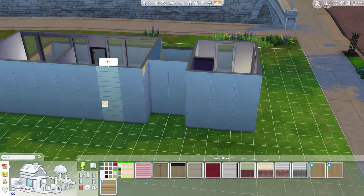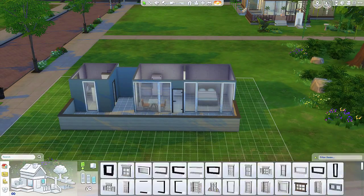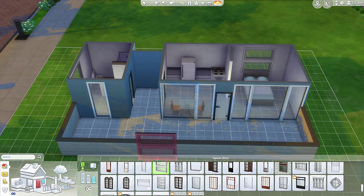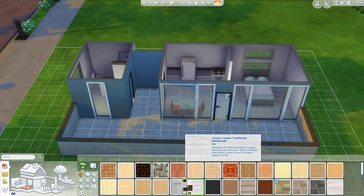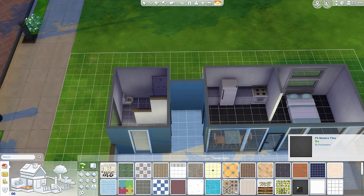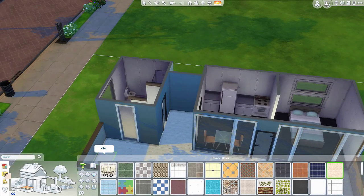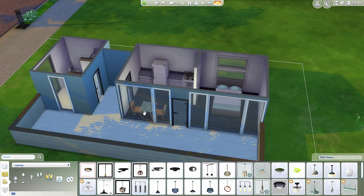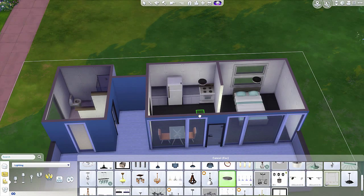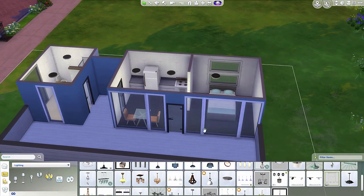And I use that blue paint on the inside of the exterior portion of the house. And then I used the siding on the rest of the house. I also used that blue paint on the inside of the half wall that's on the exterior of the house. Yeah. So I put a white wood on the outside and a black wood on the inside. Nice little contrast going there.